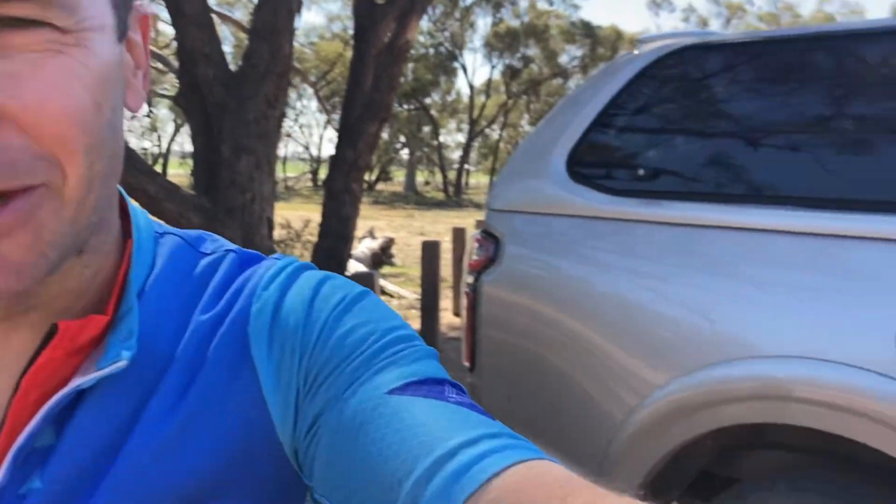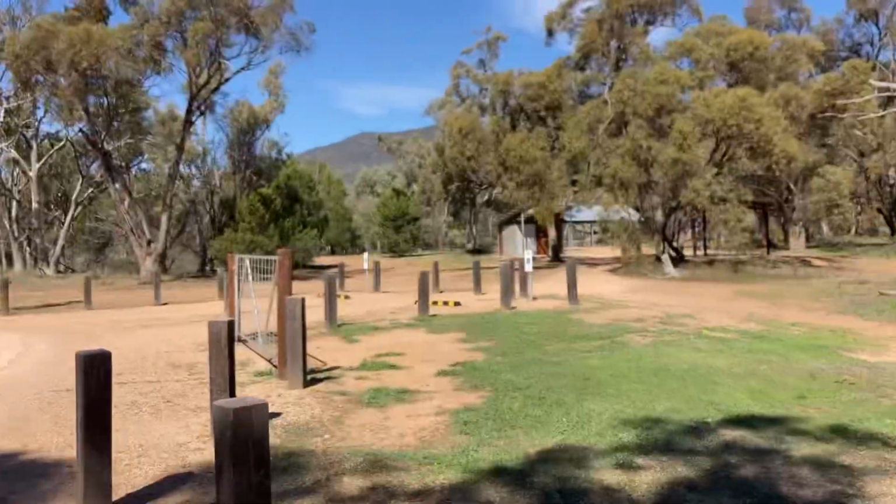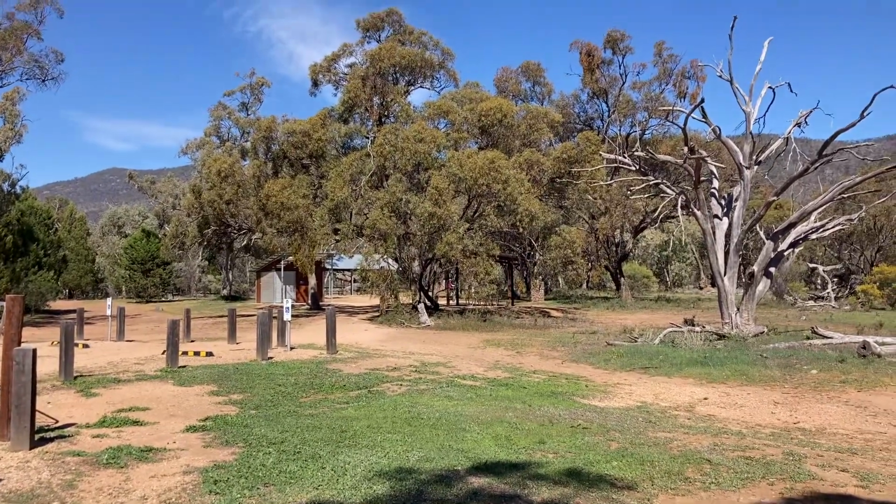So I cut myself up a bit. It's not too bad, but a little chunk out of my knee, and it just put a hole right through my shoe into my foot. So a little bit annoying, but so I've called it a day. Tammy's going out now. She's having a spin out here. We're just up the road. She's going to have a spin round in here in this forest.